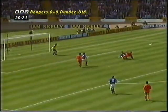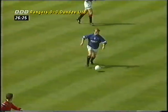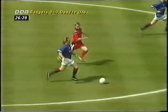Played in early, looking for Brewster. It's good marking by Goff. Didn't allow Brewster to go across his bows. Now a chance for McCall to come charging forward.